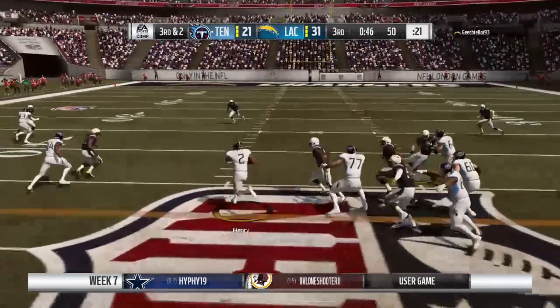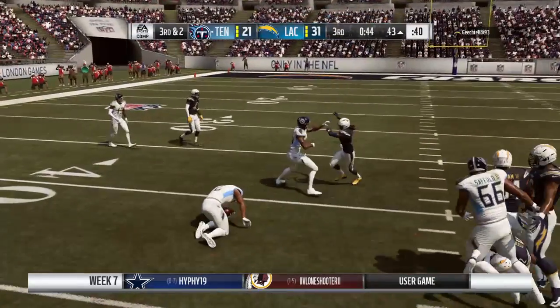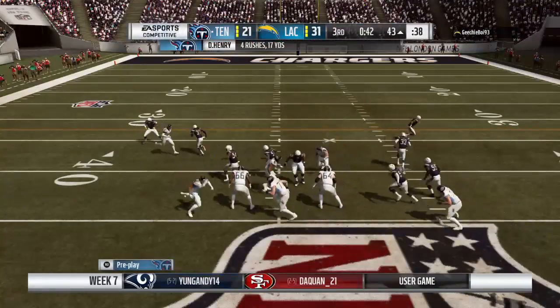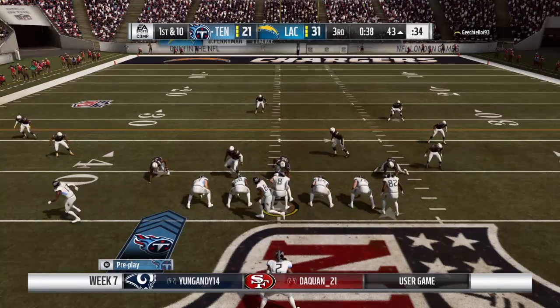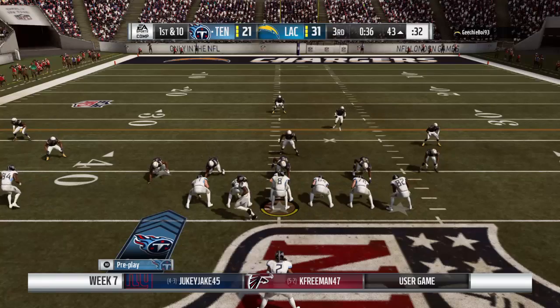They'll try to run for the first with Henry. And he is going to get the first down as he covers up after a pretty good shot there. Call it a gain of 7, and it gets him a new set of downs.